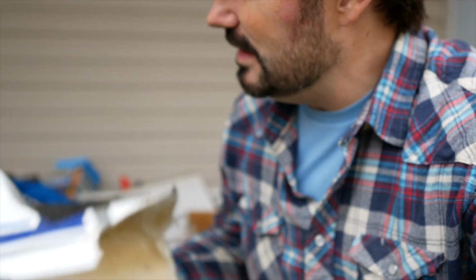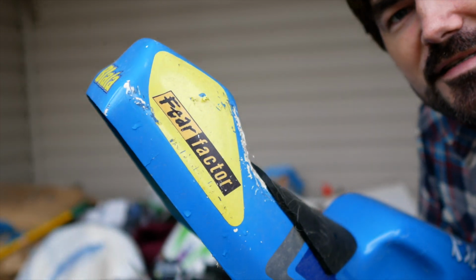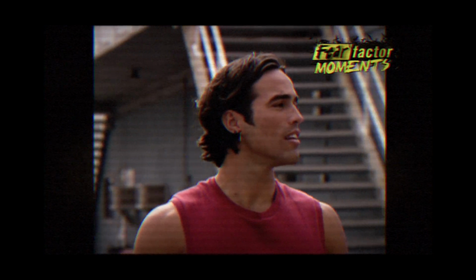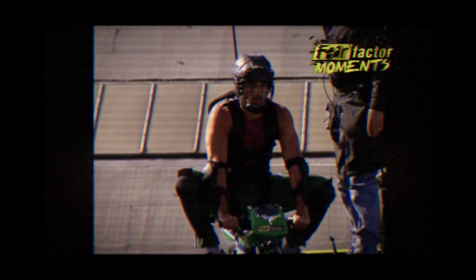But here's what's unique about this. This one you can't really tell because the back end's broke on it. But this one still has it intact. That's what the tail looks like. And if you see here what it says, Fear Factor. "You will be making it across not on foot, not on a tricycle, but a blown-out mini pocket bike." These were on the show Fear Factor.